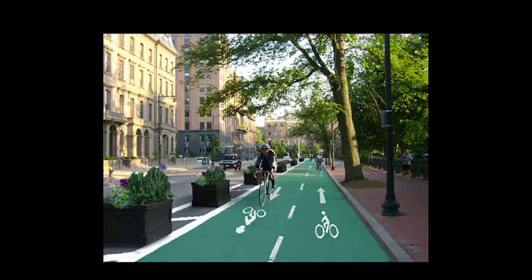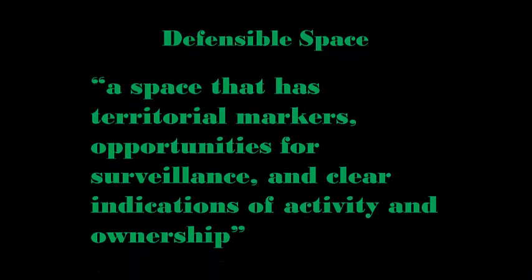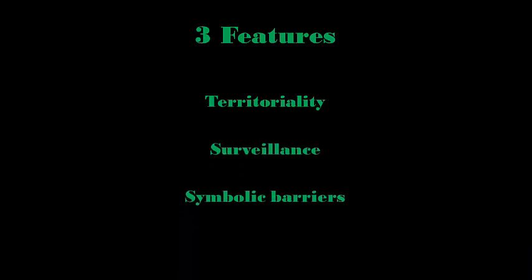So what exactly is this photo showing us? The answer is defensible space. Defensible space can be defined as a space that has territorial markers, opportunities for surveillance, and clear indications of activity and ownership. There are three features of defensible space. They are territoriality, surveillance, and symbolic barriers.